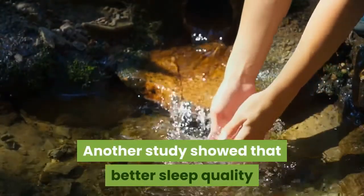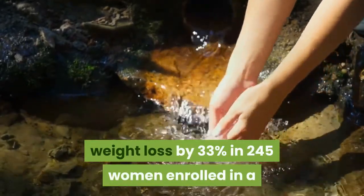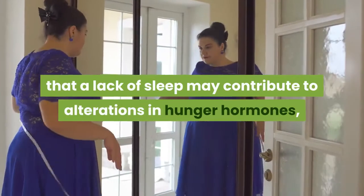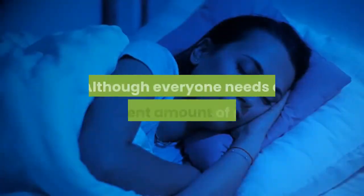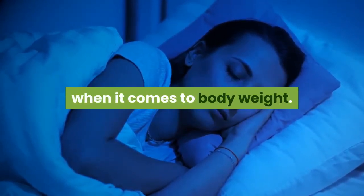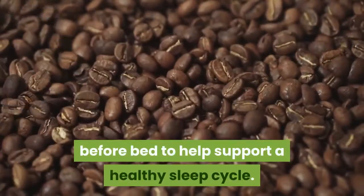Another study showed that better sleep quality and getting at least 7 hours of sleep per night increased the likelihood of successful weight loss by 33% in 245 women enrolled in a 6-month weight loss program. Other research shows that a lack of sleep may contribute to alterations in hunger hormones, increased appetite and a higher risk of obesity. Although everyone needs a different amount of sleep, most studies have found that getting at least 7 hours of sleep per night is associated with the most benefits when it comes to body weight. Stick to a regular sleep schedule, limit your intake of caffeine and minimize your use of electronic devices before bed to help support a healthy sleep cycle.